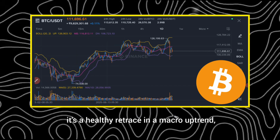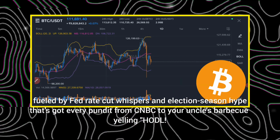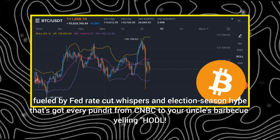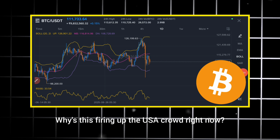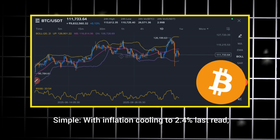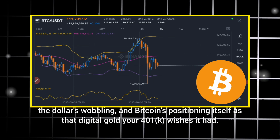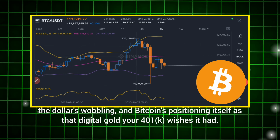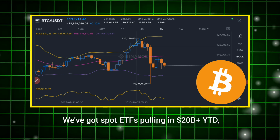It's a healthy retrace in a macro uptrend, fueled by Fed rate cut whispers and election season hype that's got every pundit from CNBC to your uncle's barbecue yelling, "HODL." Why's this firing up the USA crowd right now? Simple, with inflation cooling to 2.4% last read, the dollar's wobbling, and Bitcoin's positioning itself as that digital gold your 401K wishes it had. We've got spot ETFs pulling in $20B plus YTD.